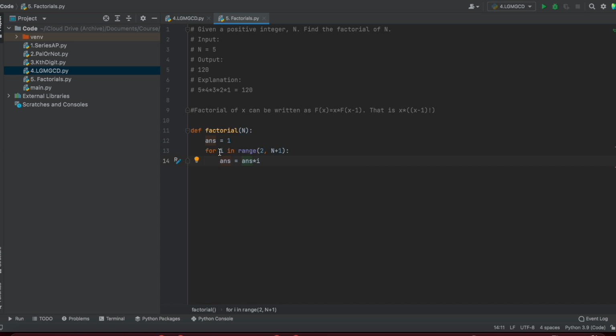For example, for 5, we're going to iterate until i is equal to 6. So firstly ans will be equal to 1, and then 1 multiplied by 2. In the next iteration i will be equal to 3, so the new ans will be equal to 2 multiplied by 3, which is 6. Then i will be equal to 4, so 4 multiplied by 6 will be equal to 24. Then i will be equal to 5, and 24 multiplied by 5 is equal to 120. And then we'll reach n plus 1, which is 6, so the loop will stop executing. I think this will work properly, so let's return ans.